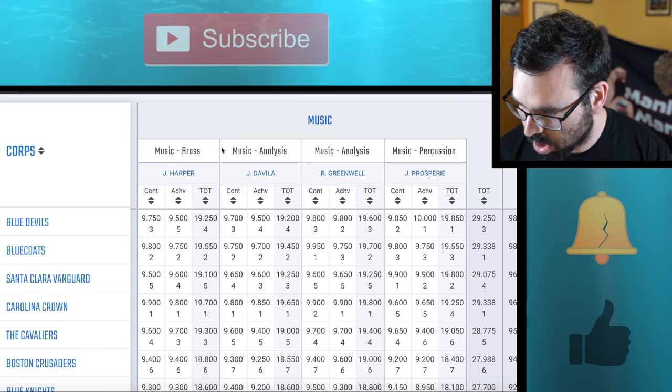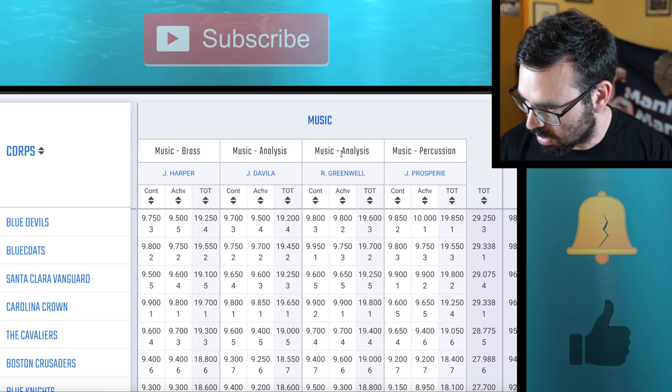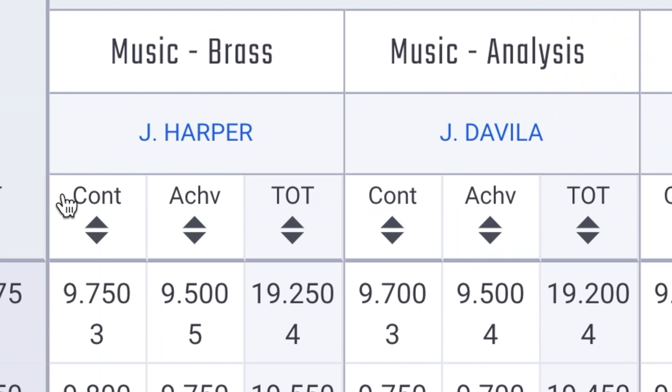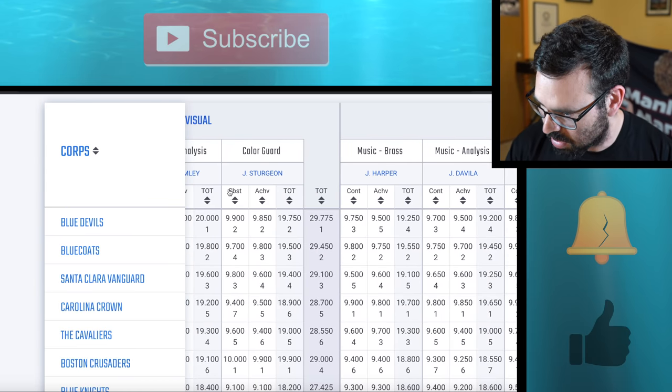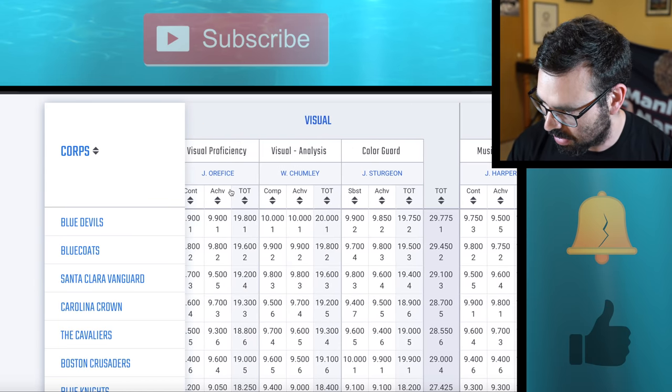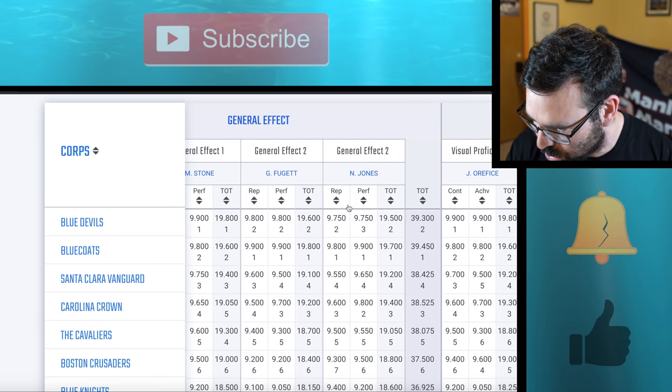We have four music judges. One judges the brass, two of them judge the music analysis, and one judges the percussion. And we are judging the content, that's what that one is, content, and achievement for all four of these. For all of these subcaptions, it's literally just the same words, but slightly different, like substance achievement, content achievement. What was the other one? There's repertoire and performance. It's all the same word. Why are you being so confusing, DCI?